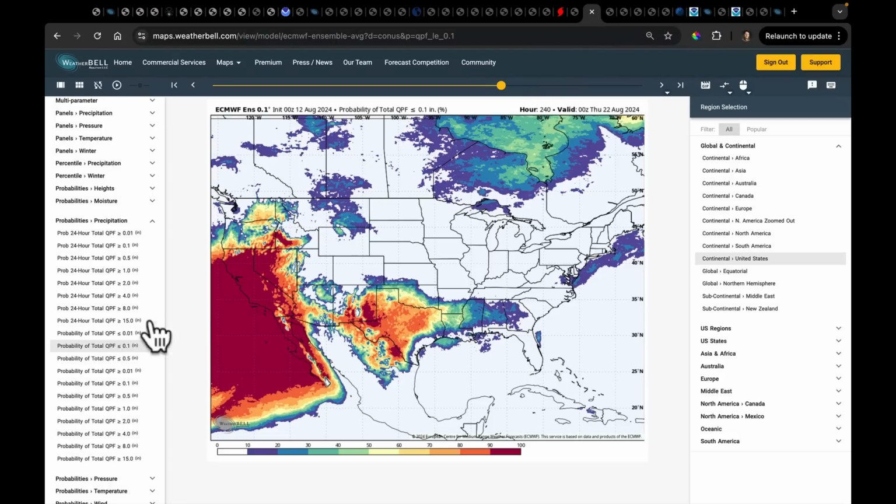So the probability of staying under 1/10 of an inch is highest in Mexico, Texas, along the Red River Valley over toward the Mississippi Valley, and then in our southwest. We have seen this area decrease in parts of the Pacific Northwest and Montana as we look at some of the new forecast data. So we've looked at those wet areas. Here's what the dry areas look like.